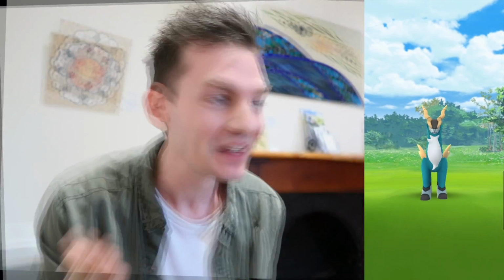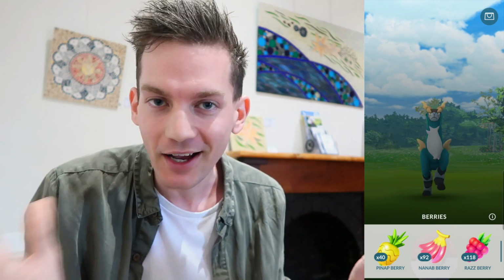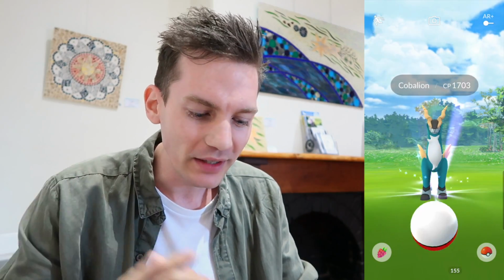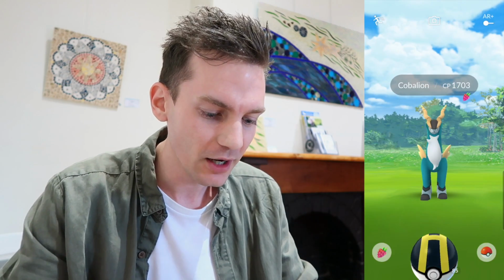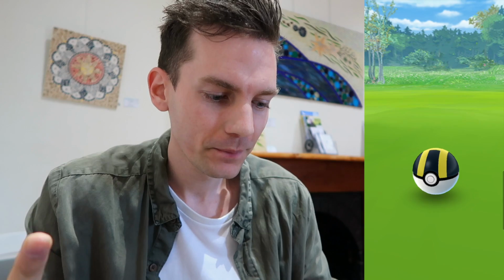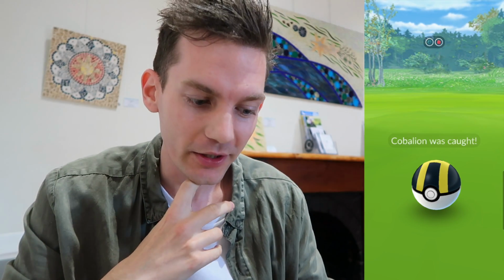It's Cobalion! You know what, it's a new one, new to the raids, I'll take it. I think these can't run away from you, but I don't want to take the chance, so let's Raspberry that up and Ultra Ball the Cobalion. Great throw, hopefully that's good enough. 1, 2, and 3. Cobalion's in the bag. There we go, didn't even have to do a raid today to get Cobalion, which is pretty good.